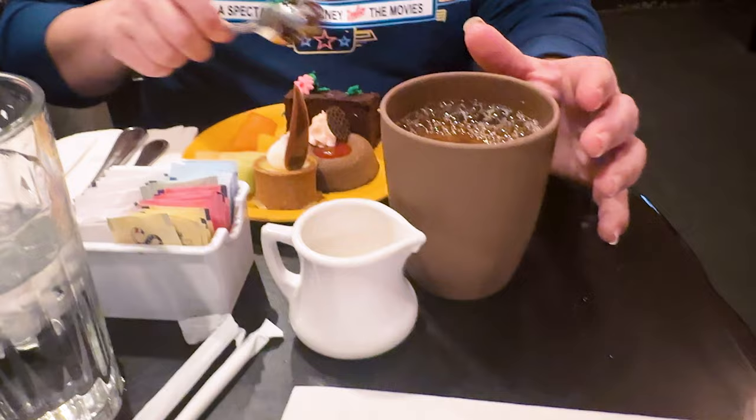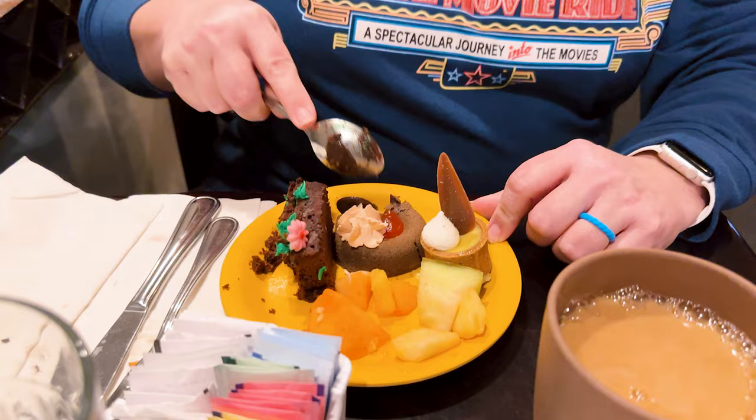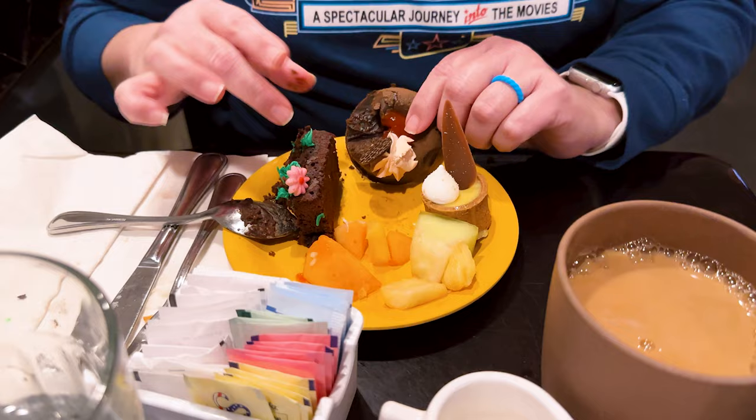Okay, I'm gonna go with the chocolate mousse now. Let's see how it goes. Mmm. Oh, wow. Very good. That is very good. I'm gonna get dirty here. Yeah, do it. Mm. Worth it. So this is the famous pineapple tart, and we're gonna try it.